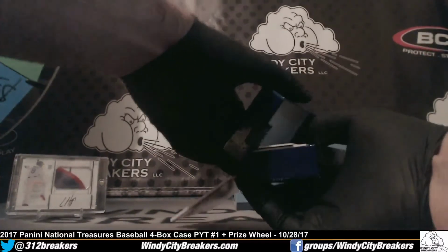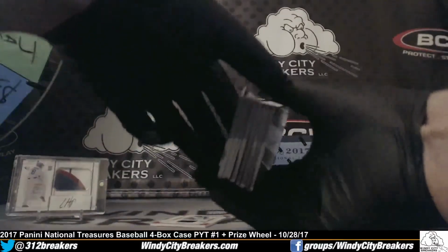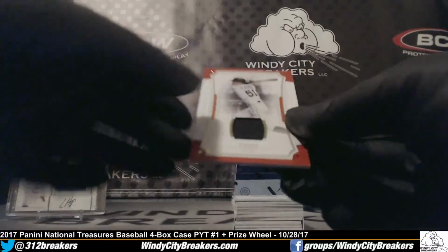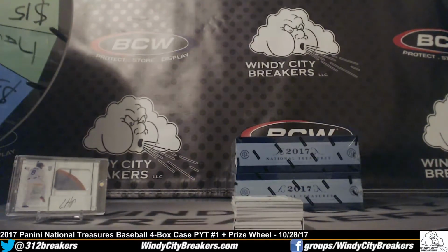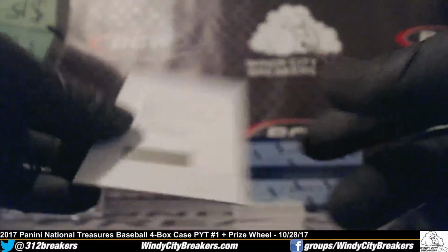This one's bulging. Jeez. Cards flying out of the box. Oh, very nice. Wow. Booklet. Looks like a big time booklet there. Here we go. Each roll for the Marlins, 25 of 25. Last one made. Very nice. Next up, Redemption. Alex Reyes, Hollow gold. Rookie material signatures.